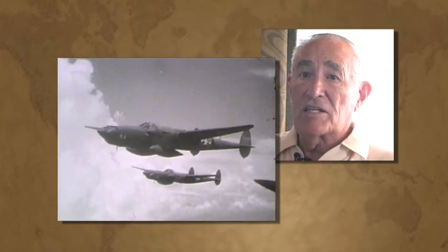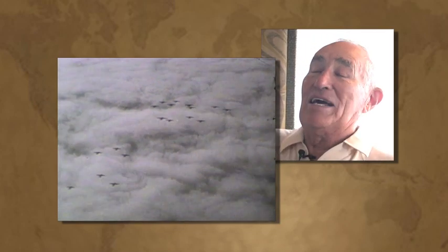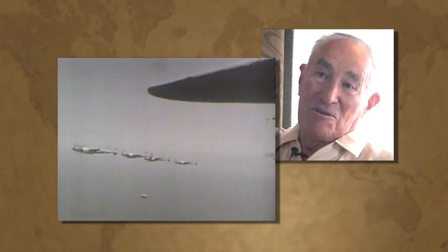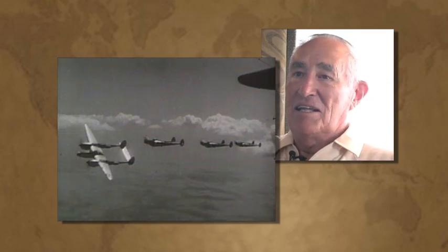But the stall characteristics on a P-38 were just out of this world. I mean, you pull back on the stick and the thing just went up, and then it went down, and then it went up, and it went down. And I loved that plane because then you could roll it over, you know, and roll it back and everything like that. That was what made it neat.